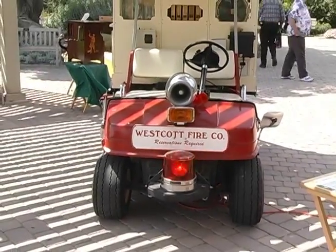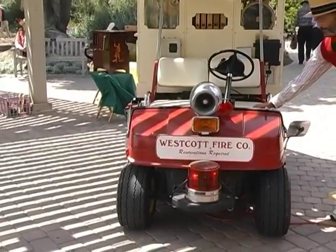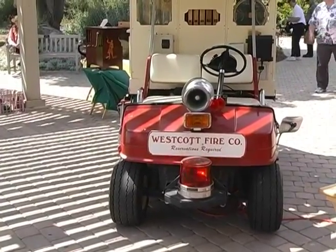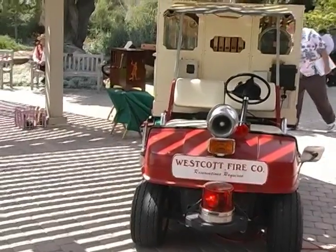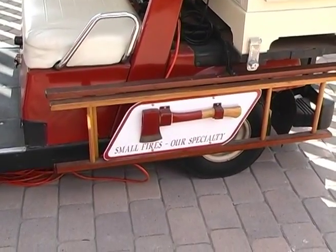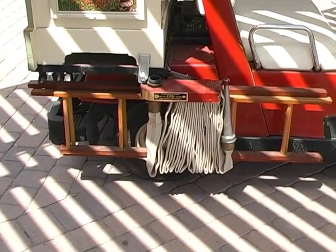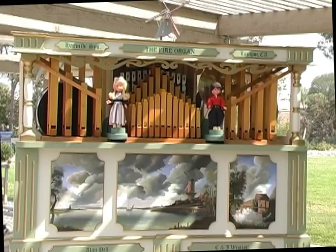We have an original ambulance siren from a 1950s ambulance. Just in case the organ doesn't make enough noise, we can add a little more with the siren. And as you can see, small fires are our specialty. And just in case things get a little too hot, we have a genuine fire hose on the side of the organ to put out any of those small fires that might be created by the hot music.